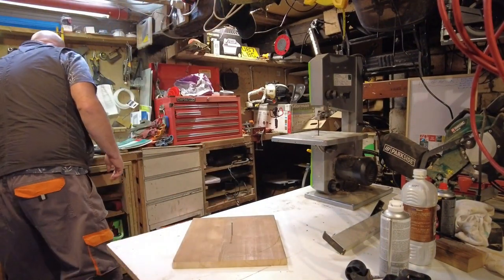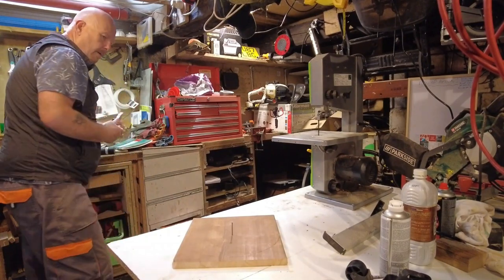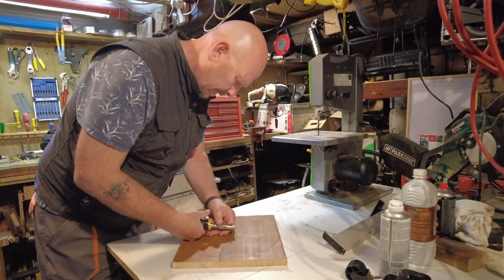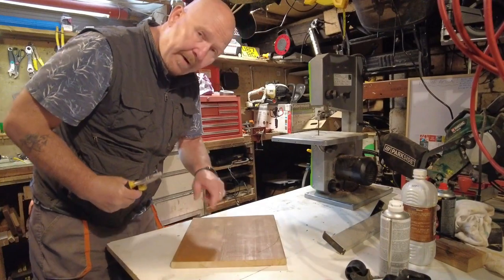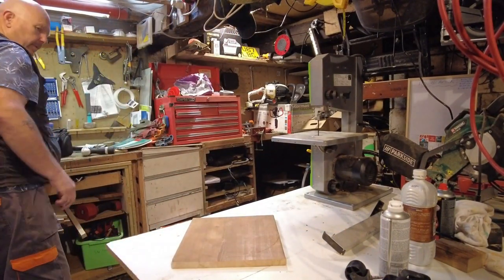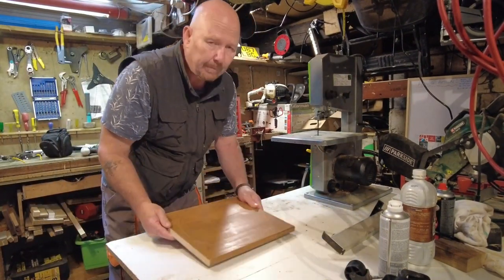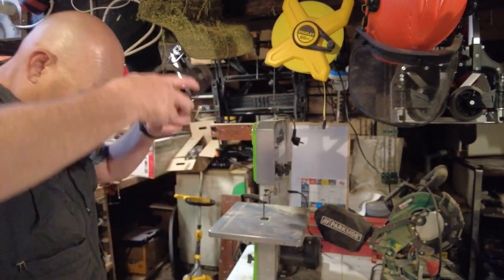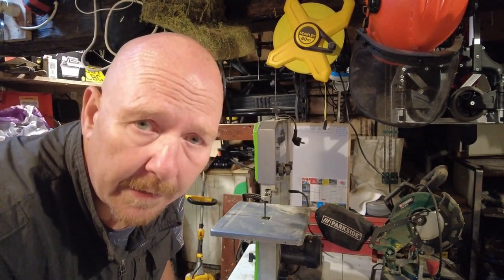That's job done now. All I have to do is remove said nail. Done. But I know where the center point is. Put the nail to one side. And now the fun part. Always good to have ear protection. In fact, eyes and ears.